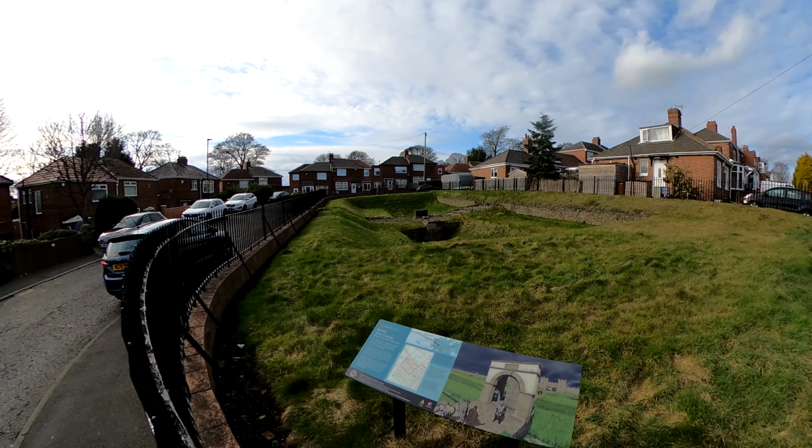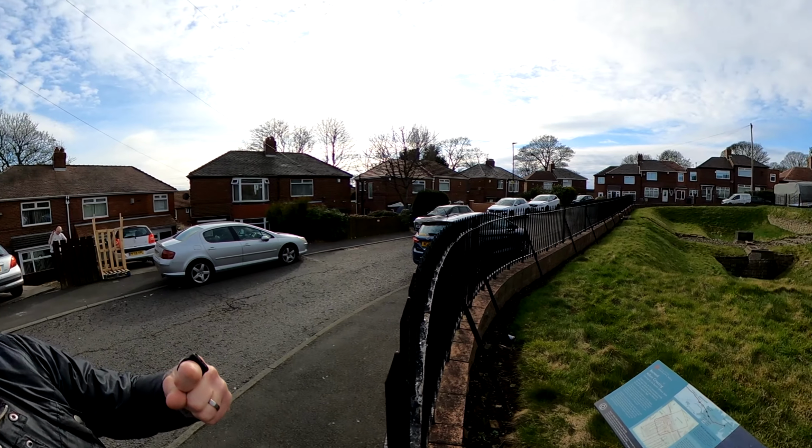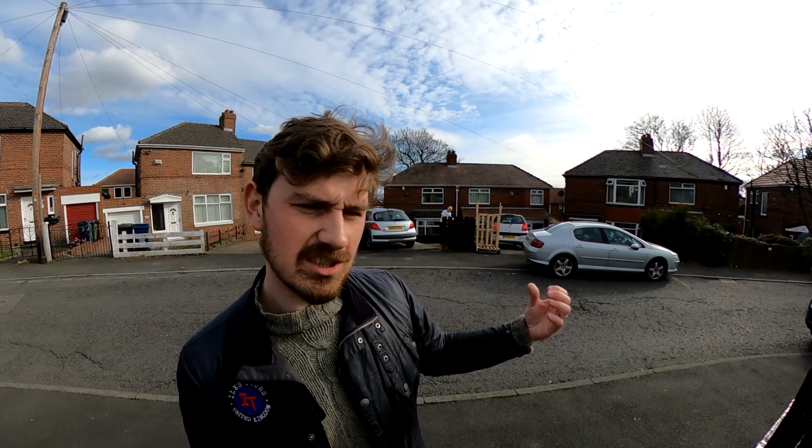So I love showing off this simple structure, you might walk past it and just think it's a pile of stones, but it has so many more significances and so much more of a story to tell than that.